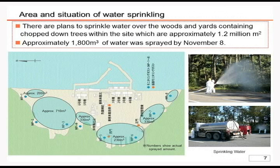Regarding the situation of the water sprinkling, please read the 7th page. There are plans to sprinkle water over the wood, cut down tree yards, and the road within the site, which are approximately 1.2 million square meters. Approximately 1,800 cubic meters of water was sprayed by November 8th.